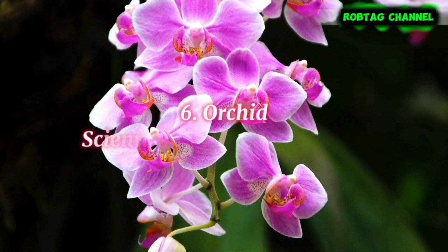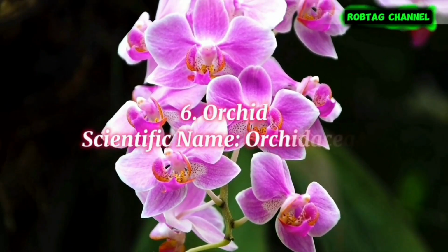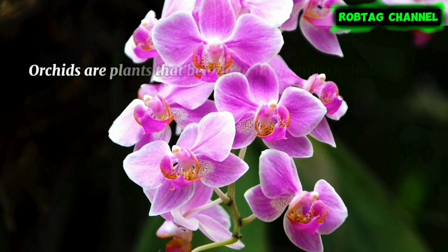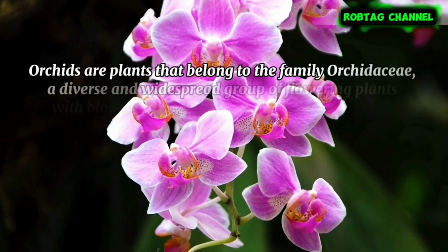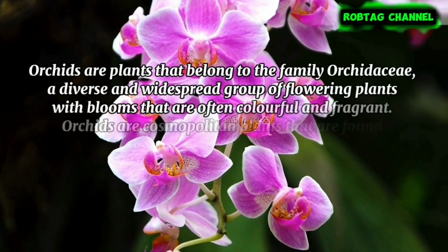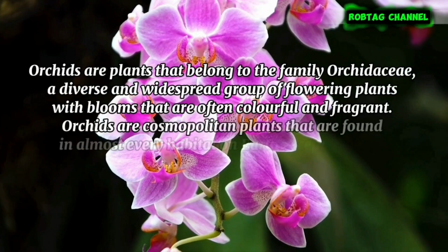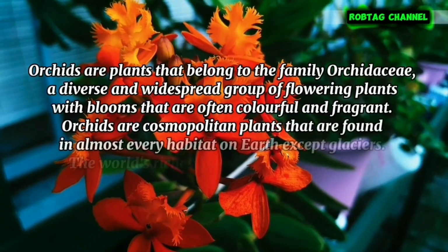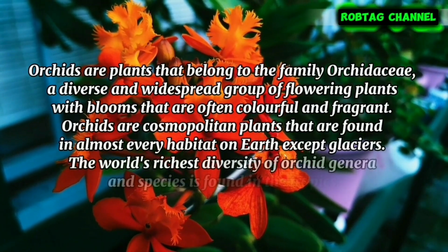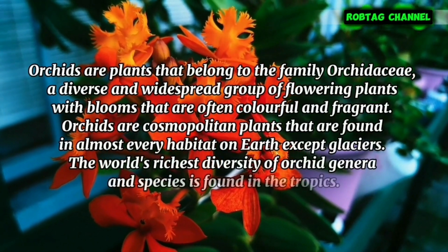Number 6. Orchid. Scientific name: Orchidaceae. Orchids are plants that belong to the family Orchidaceae, a diverse and widespread group of flowering plants with blooms that are often colorful and fragrant. Orchids are cosmopolitan plants that are found in almost every habitat on Earth except glaciers. The world's richest diversity of orchid genera and species is found in the tropics.